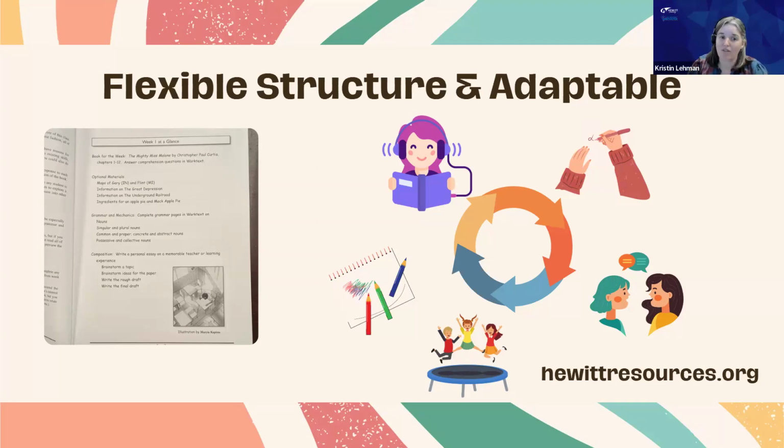So yeah, bottom line, if you're ever wondering, can I just adjust the curriculum? The answer is absolutely yes, you're supposed to. And we're here to help.